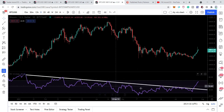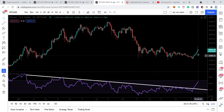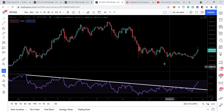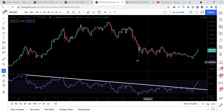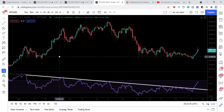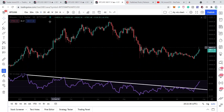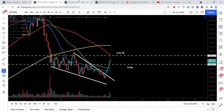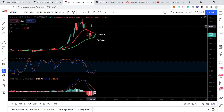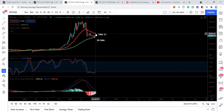This is very long term, and here the RSI has broken out of this downtrend line resistance, and the price action is following this signal, it is moving up with the RSI. So now we can expect a very big bullish rally, like Bitcoin has been doing in the previous history as well. But before this, it is really very important for the price to close above the weekly EMA 21. And the price action is trying to break out of the weekly EMA 21. So it depends where it will close after this week.